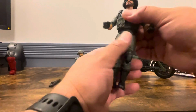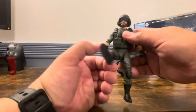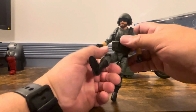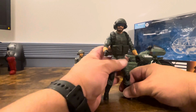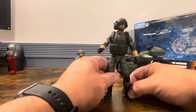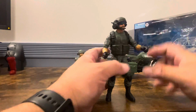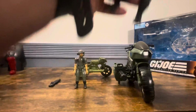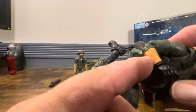It does have this drop down again. From what I understand, that's so you can sit them easier, but I'm not sure how much you actually needed them. But any figure that I need to use stands, I use stands for. He's going to be on the bike for right now, at least in this display. And he does fit on fairly easy, I guess. You know, you have your double jointed knees, double jointed elbows.